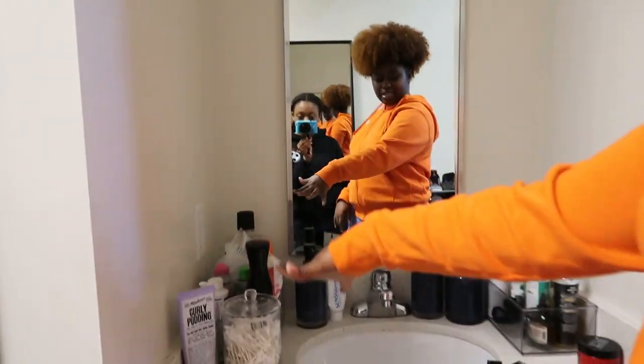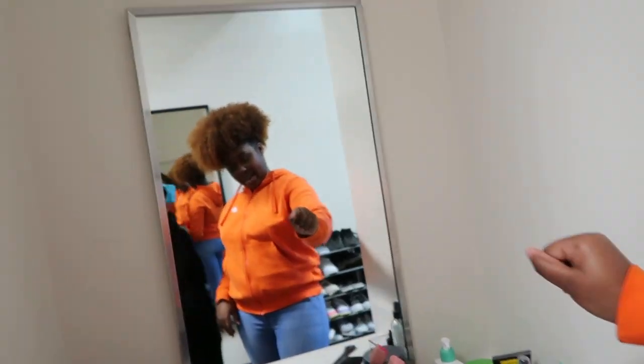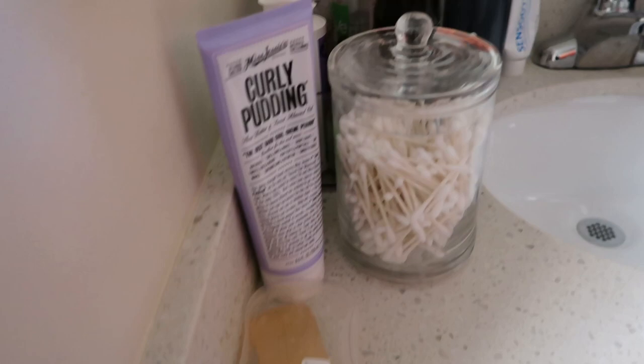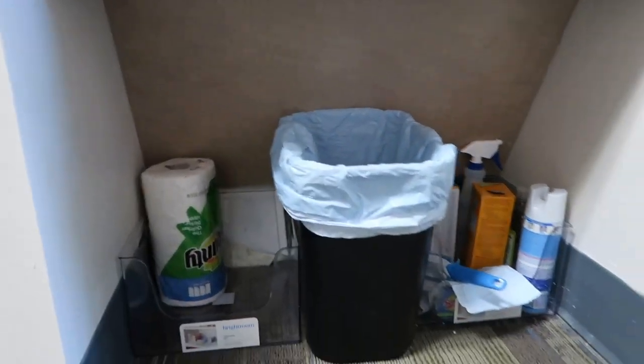And then come over here. We got our own little sink. This is my side. This is my roommate's side. Got a little mirror right here. Q-tips, soap, toothpaste. Got everything you all need. All that, you know, edge control, all that. And then down here, we keep some more cleaning supplies. And then it's a trash can and stuff. Yeah, that's the vibe right there.